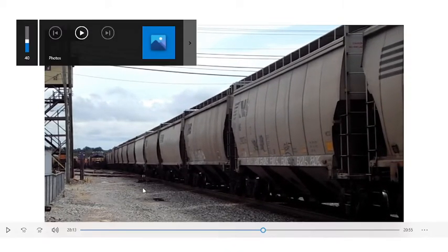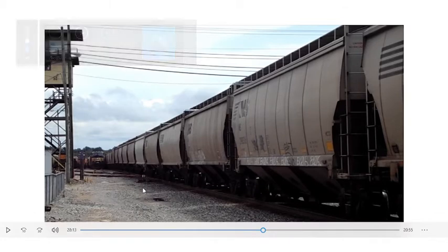The brake shoes squealing remind me very much of the Imperial alarm from Star Wars. Let me know what you think down in the comments below.